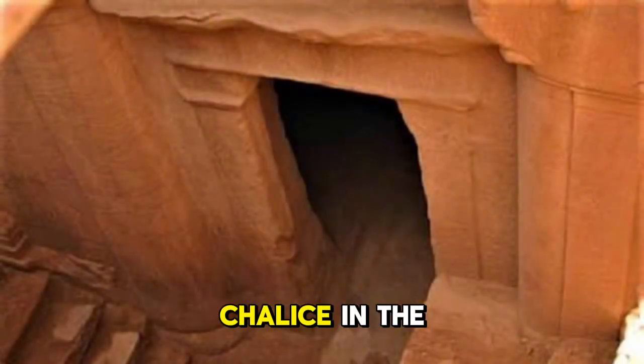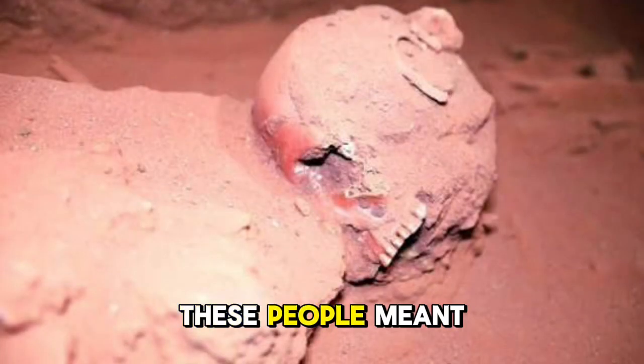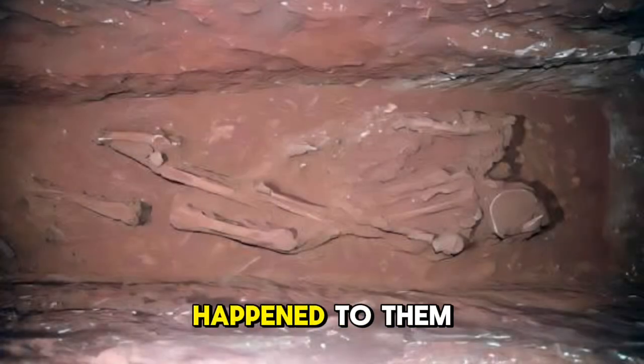Someone placed that chalice in the skeleton's hands. Therefore, this was important. These people meant something to someone. But who were they? And what happened to them?